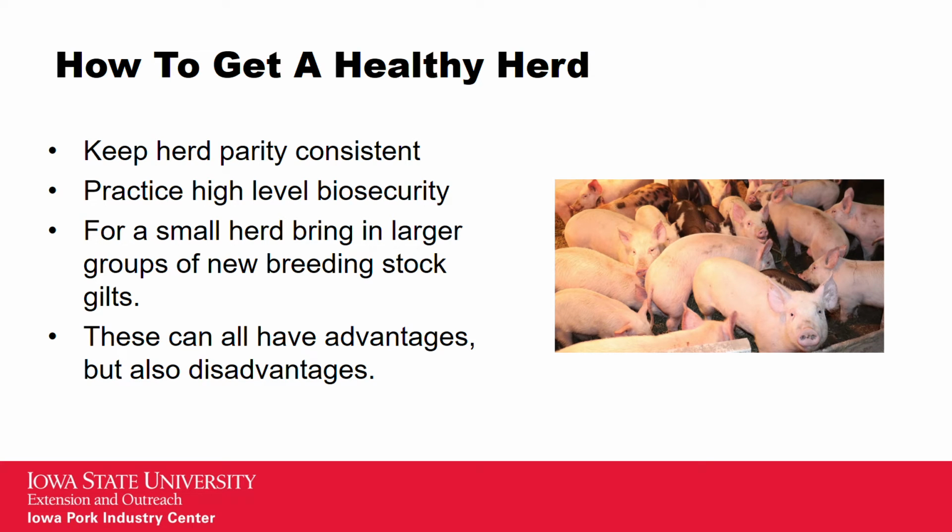As I said before, there's usually a health advantage to keeping the sow herd parity consistent throughout the life of the sow herd. For example, a typical healthy herd that practices high levels of biosecurity and rarely adds outside animals, by keeping the same set of sows for multiple parities, usually has a pretty high health status, in my experience with small niche herds. This practice works for improving herd health because the pigs from those sows all have the same immune status. And as I said before, pigs from sows have different immunity levels than pigs from gilts.